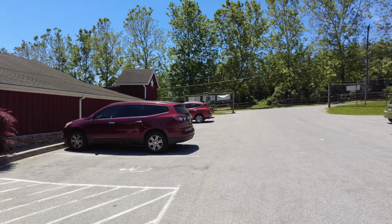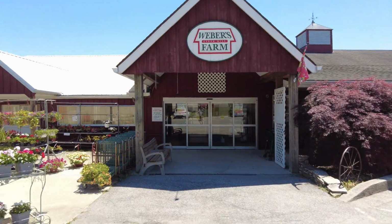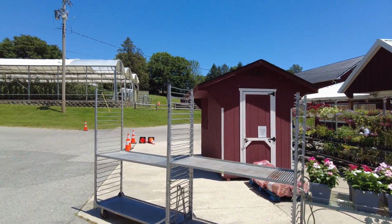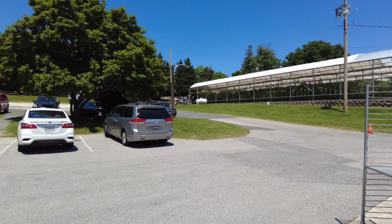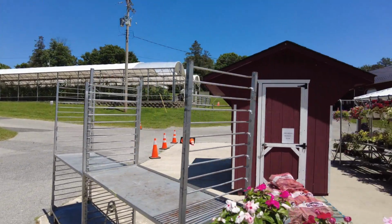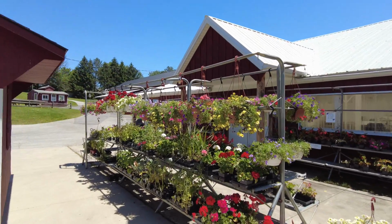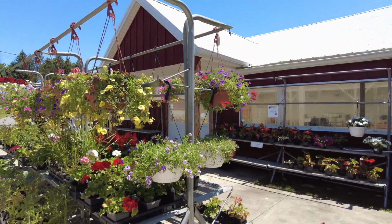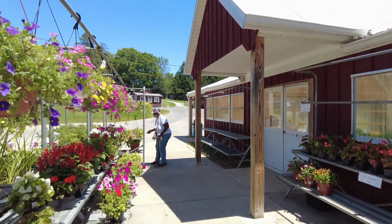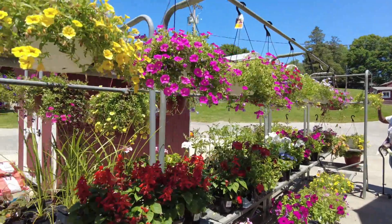That's kind of how it looks. And apparently this place gets pretty crowded. Today is Monday, so it's not that crowded. But this is Weber Farms. There's the greenhouses over there. Apparently this whole area was all farm, and obviously they've redeveloped it, and now it's a neighborhood. And the farm is just a farmhouse. So that's what we have. And I can't wait to go inside.